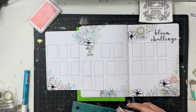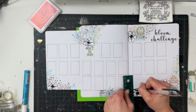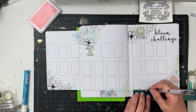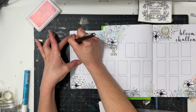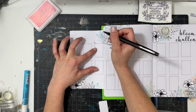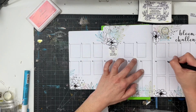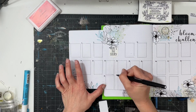So I am finishing up with the last row of boxes. It did go down into some of my stamping, which is a bummer because once the covers are there, you won't be able to see the stamping, but that's okay. So now I'm going to number them just with my handwriting, not going to get out any stamp sets, 1 through 24. And then I am done with this page.